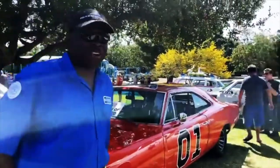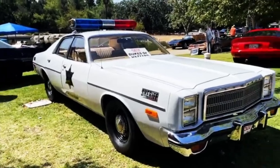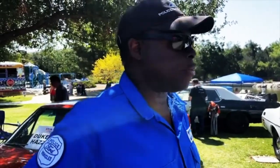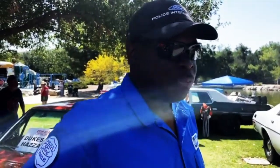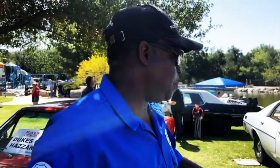1976 Roscoe P. Coltrane car. Yeah, I got it from a place called Crewe, Virginia. He was a Duke fan, real nice guy, real nice guy. And he actually bought it from a guy that was using it as a daily driver. So he saw a good platform for a Roscoe car, and he built the whole thing.